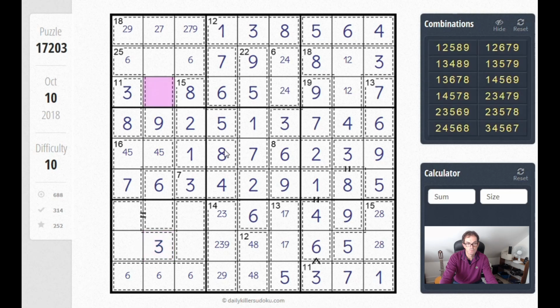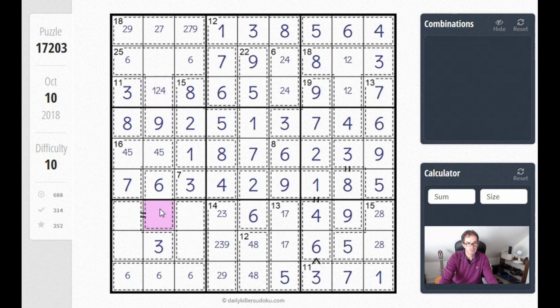1, 2 and 4 into this position. Okay, I think we're going to have to look at the options for this cell to just finish this off. 1 isn't possible because this would have to add up to 7. Can't have a 3 in that total. 2, that's possible if this was 4 and 1 in that order.